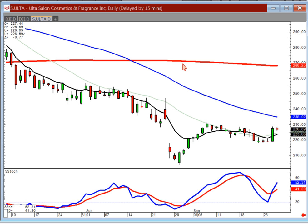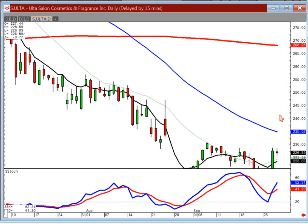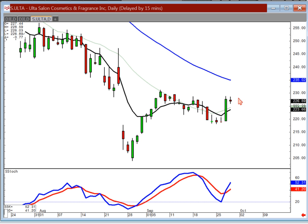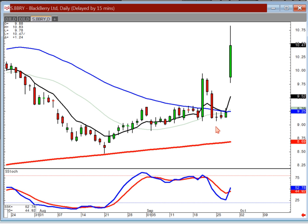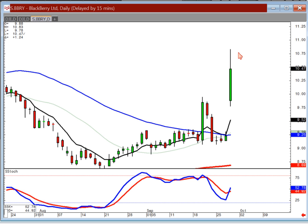Nothing wildly exciting on this one just yet. You do have the prospects for a day trade that if it opens positive, you've got a doji sandwich. But the magnitude of this day and this day should take you right up to the 50-day moving average. BlackBerry, the big breakout tells you to start watching. If it opens positive, look for a 45 degree to come off of here.